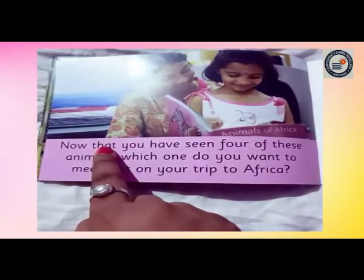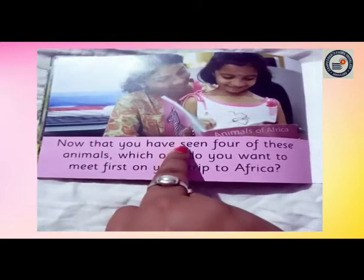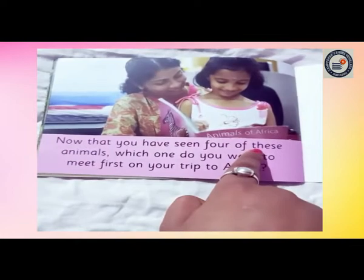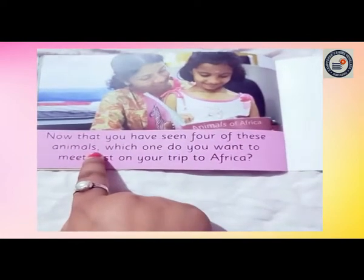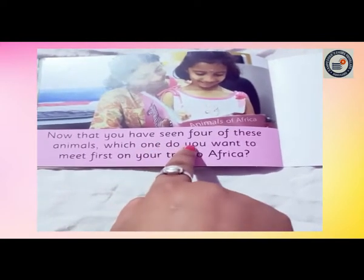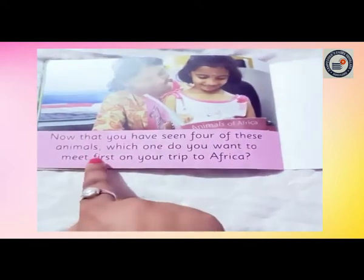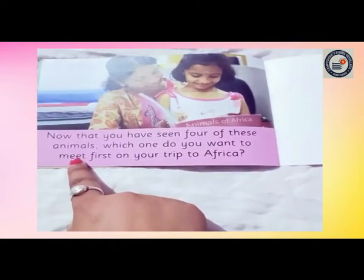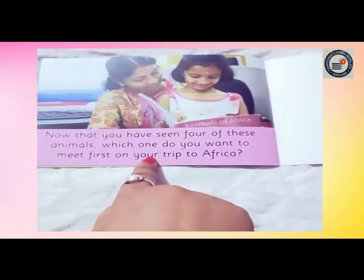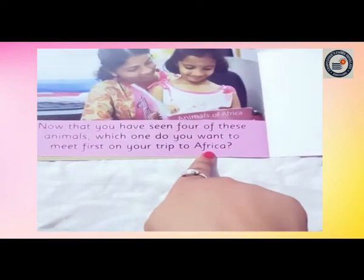Now that you have seen four of these animals, which one do you want to meet first on your trip to Africa?